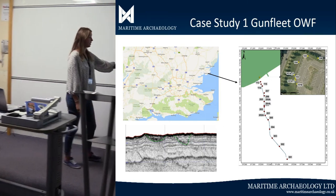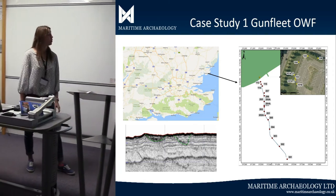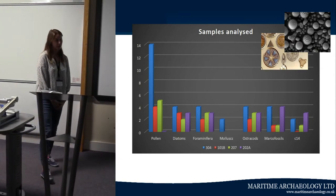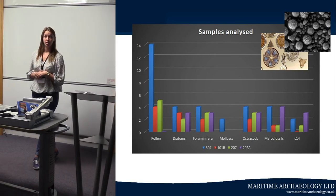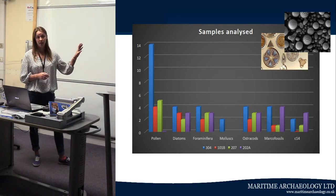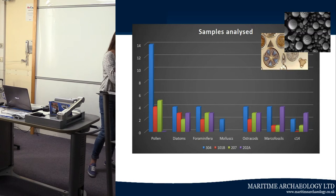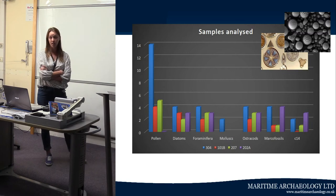But during the geophysical data, there's channels there, there's loads of wrecks and other material as well. Of the 15 viable cores collected along the cable route and a few inshore, four of them were passed on for further assessment and analysis as per the staged approach that I showed you. So in total, 77 samples were looked at, mostly pollen, diatoms, foraminifera, mollusks, ostracods, microfossils as well, and C14 samples.